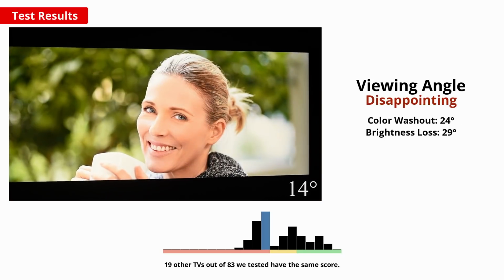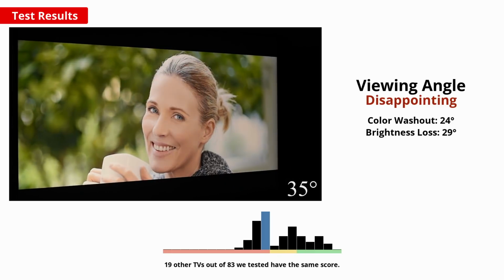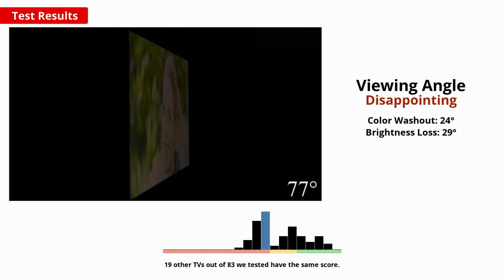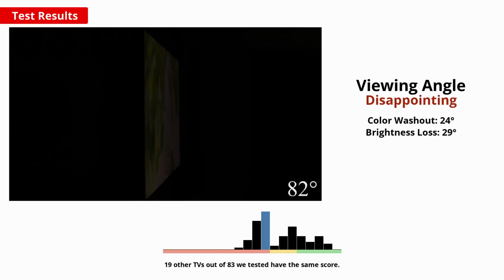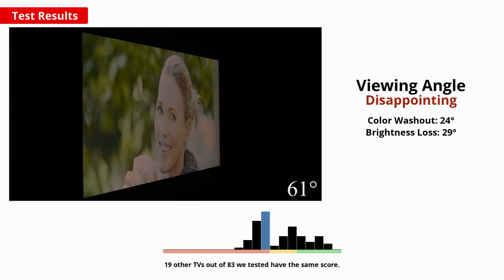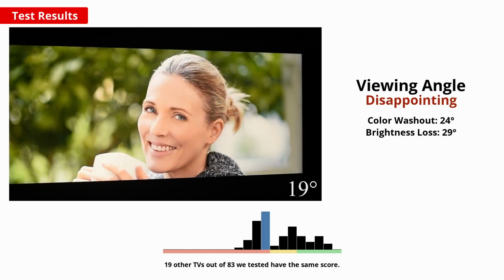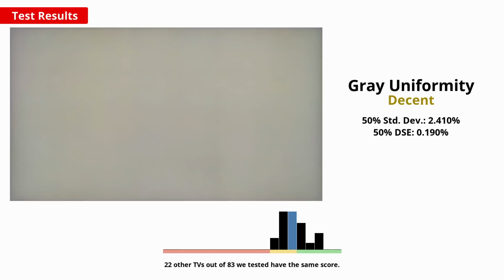If you've got a wide seating arrangement or like to watch TV with family and friends, then good viewing angles help to ensure no one's left with washed out colors or crushed details. Unfortunately on this TCL, the image quality drops dramatically when viewed off angle, so the image is really only best viewed from directly in front. An overall uniform screen is important when watching content that pans over uniform areas, such as watching football, hockey, or playing games. Uniformity issues cause a distracting phenomena called the dirty screen effect. On this TV, it isn't too bad, but the edges are noticeably darker.